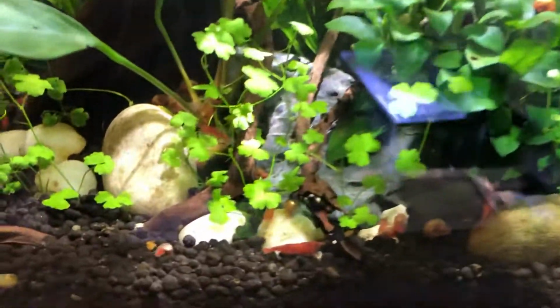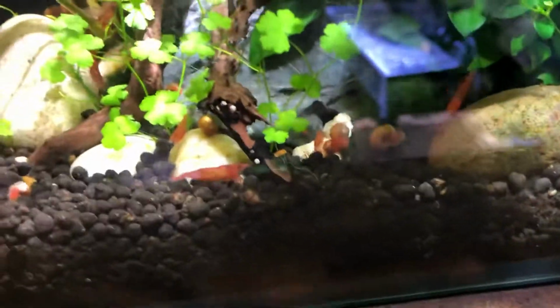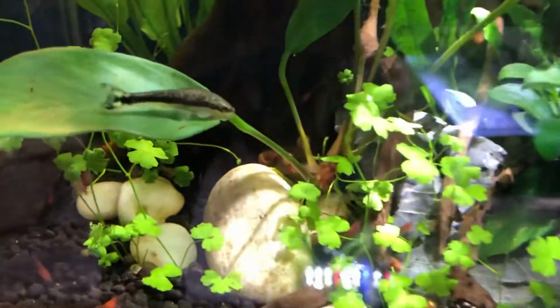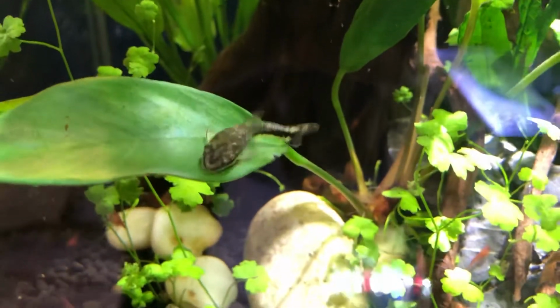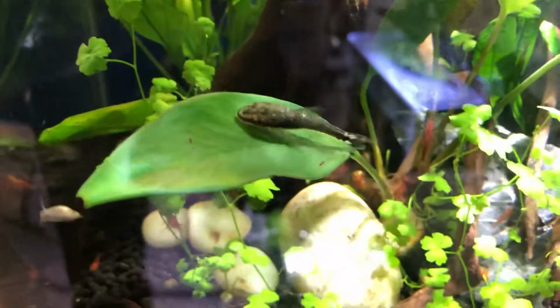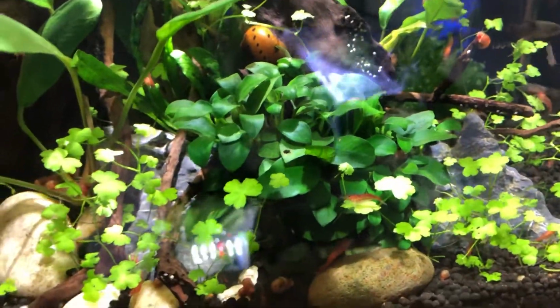As I've reported before, I've got clover. This is an easy growing plant. It can float as well as root into the ground, although it's fragile in that capacity. There's an Otocinclus, one of the best algae eaters, doing his job right now on an Anubias leaf. I've got Anubias petite as well. I love this plant. It's one of my faves. A big fat colony right in the center there.